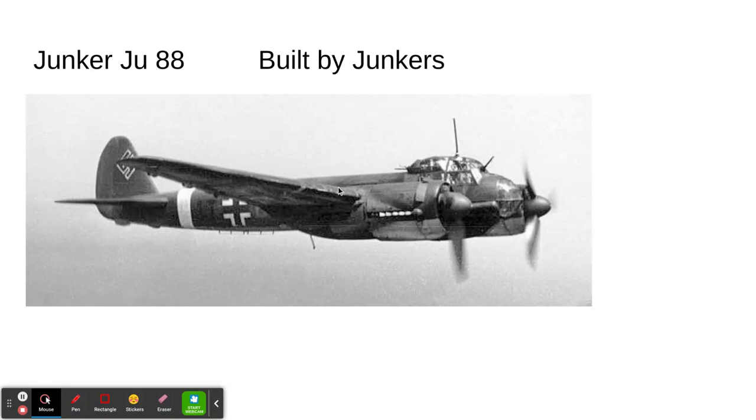And here's the Junkers Ju-88, right? They also had the Messerschmitt. But again, at nighttime, it's very hard to bomb. But at night, it doesn't matter if it's raining or cloudy, these bombers would use radio waves to pinpoint targets. And we'll talk about how they did that.